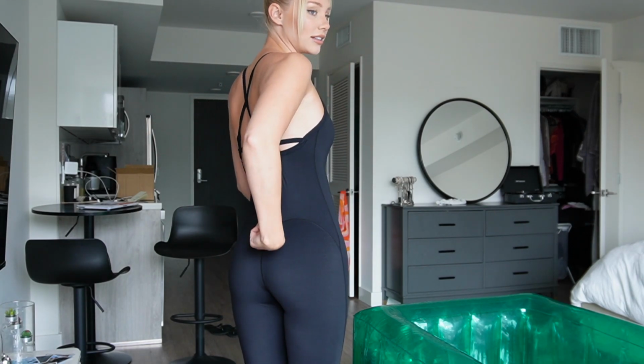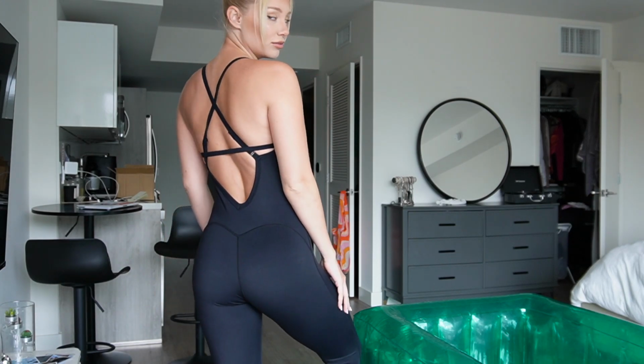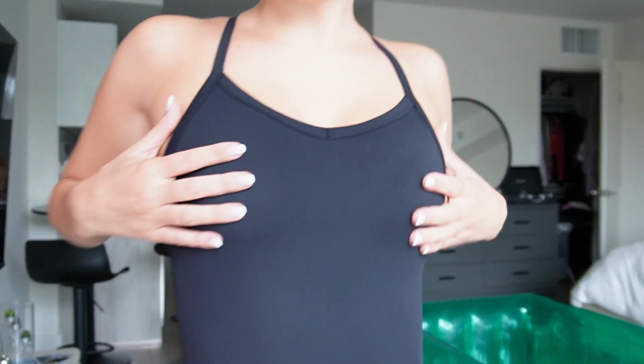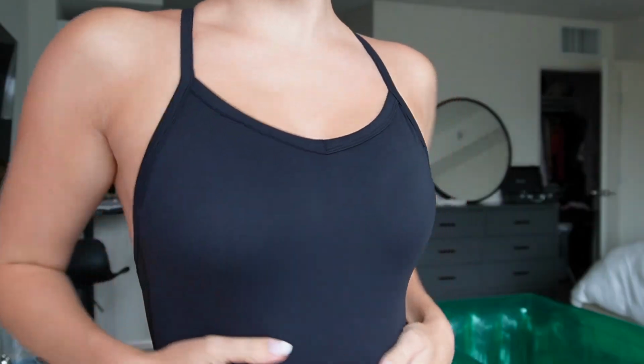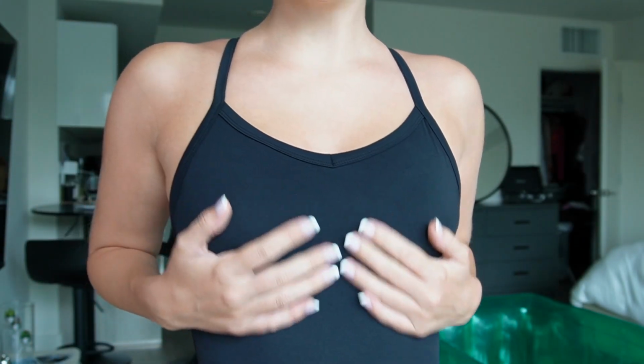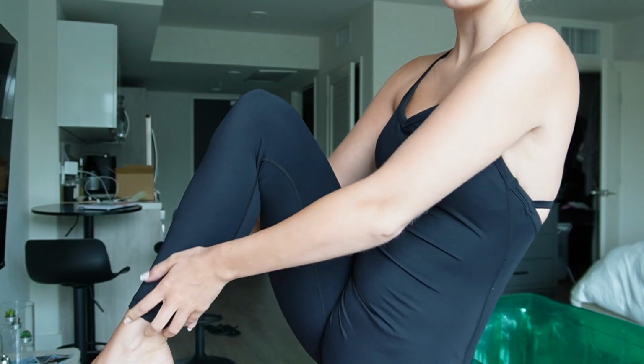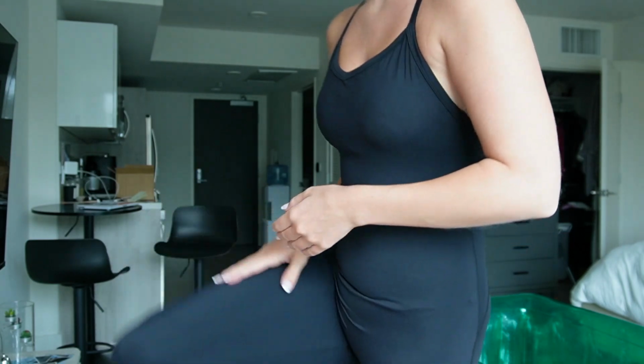Like, this is the sexiest part of a woman's body, and we're giving. We're giving. It also has the padded cups, so I don't have to worry about wearing a bra or anything underneath. I feel very supported. And then the bottoms are full length, so it goes all the way down to my ankle.